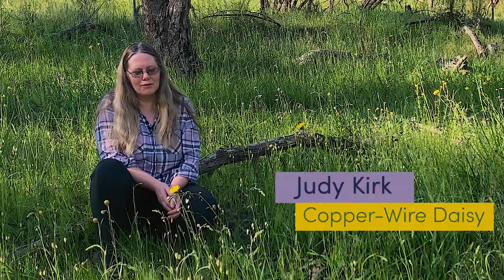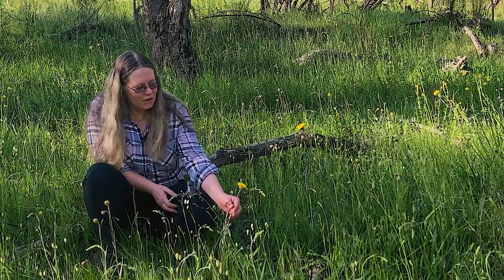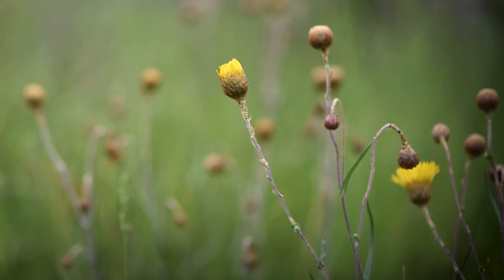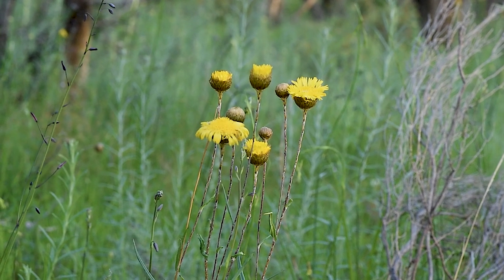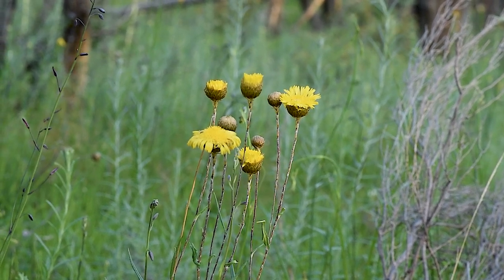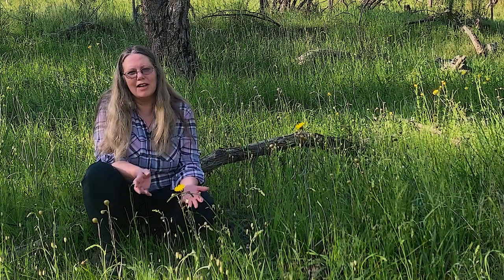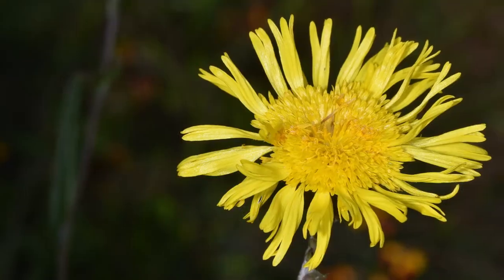One of my favourite wildflowers is the copper wire daisy. It's called the copper wire daisy because it often has a stalk which is sort of a reddy brown colour and can also be twisted just like wire. The flower, once it's opened, looks a bit like a dandelion flower, except on steroids, so it's a lot bigger than a dandelion.